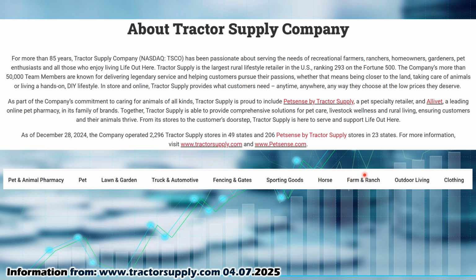You've got a family farm or ranch, outdoor living, clothing. So if you like winter gear like we have here, Carhartts, for example, they sell those. They are kind of your one-stop shop, almost like the Home Depot for outdoor enthusiasts, gardeners, small farmers. Like I said, if you've got a small farm. Now if you've got a huge farm, they've got some stuff for you, but you're probably looking other places there.